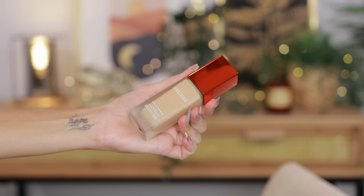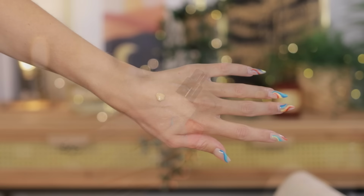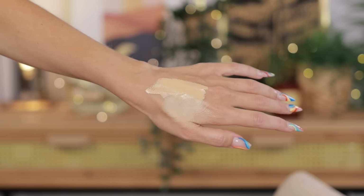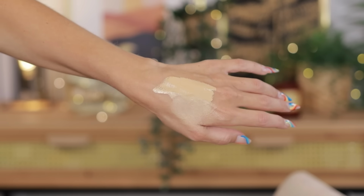Speaking of products for oily skin, I'm also wearing this one today, and this is the One Size Turn Up the Base Full Coverage Foundation. I'm actually mixing this because I am not in my summer shade right now. I am definitely coming into my winter shade, and this is a light medium, I think. This is a light 40. I think this is one of their darker lights, because I'm pretty sure that One Size doesn't have a light medium or something like that. This one works really good for me.